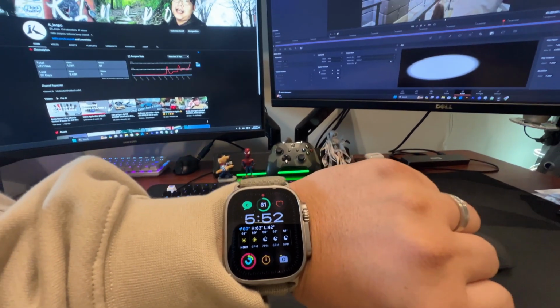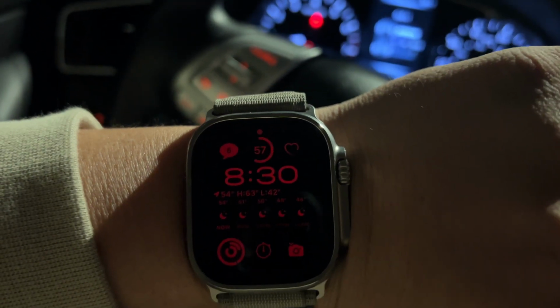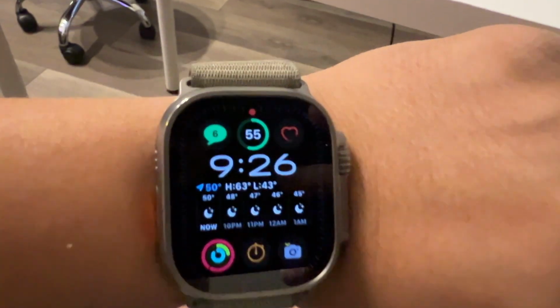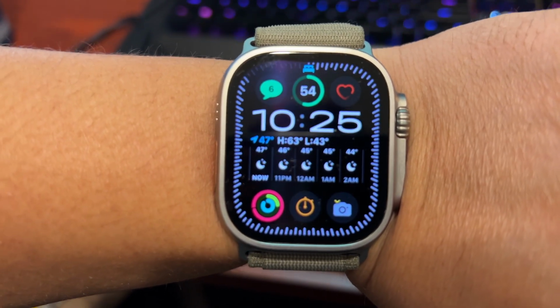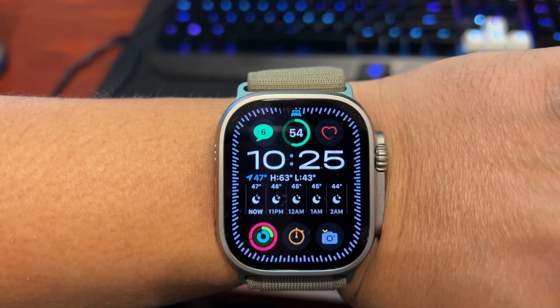On day 2 at 5:52 p.m., the Apple Watch was at 61%. Later that night, we had dinner. We went back, and I still had about 57%. By the time I went to sleep, at about 10:20, 10:25, we still had 54% battery. The watch was at 54%.